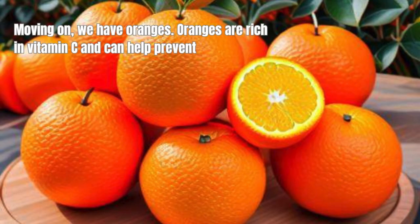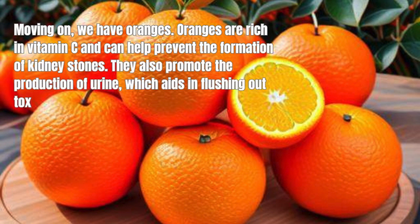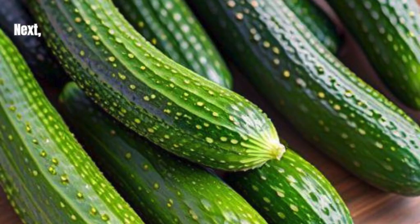Oranges are rich in vitamin C and can help prevent the formation of kidney stones. They also promote the production of urine, which aids in flushing out toxins.